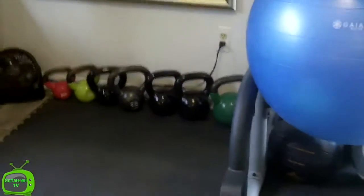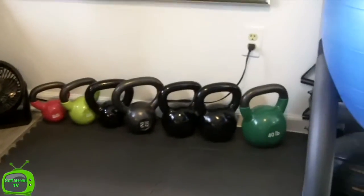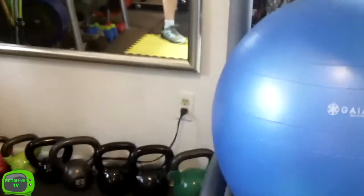And I also have been trained in Russian kettlebell, so I love teaching people how to swing the kettlebells. They're super fun, and a little bit of strength, a little bit of cardio. It's kind of a fun mix of everything.